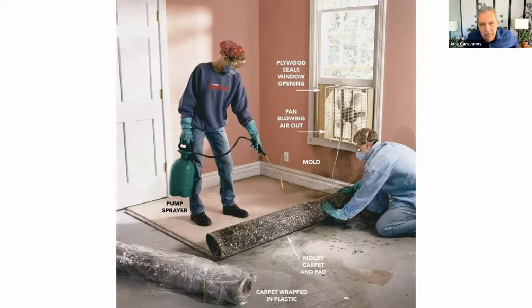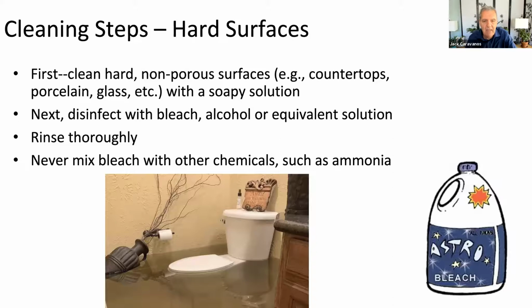But this does remind us that the pad sometimes is a bigger problem than the carpet. So usually it's a two-step process. And underneath, the subflooring can be a bigger problem. Anyway, I need to speed up a little.